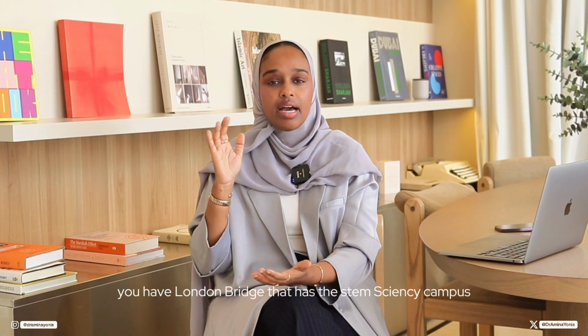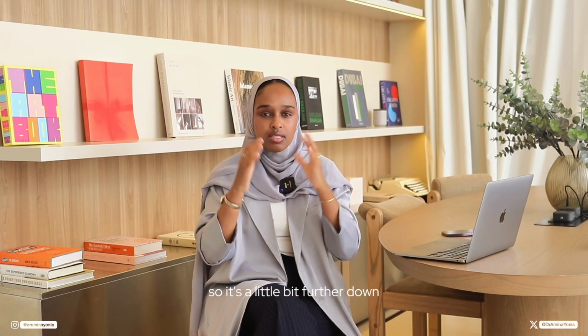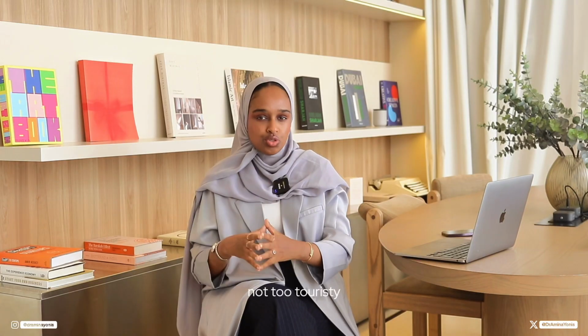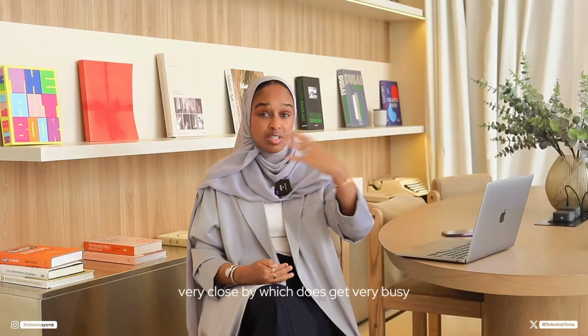Moving on to King's. King's is also part of zone 1 of London. It's sort of more south. So you have Waterloo with a campus, and you have London Bridge that has the STEM sciencey campus. So it's a little bit further down. So again, it's a bit of a quieter part of London, not too touristy, not too busy, but you do have things like Borough Market very close by, which does get very busy.